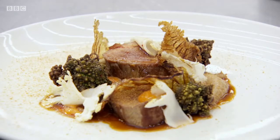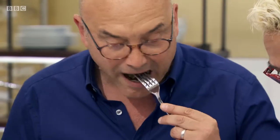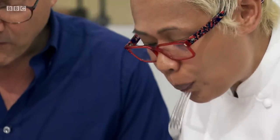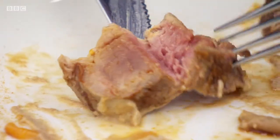Jamie, really like your presentation. There's not a lot on here, but what you have is done so well. It's beautiful. The balance of the kimchi is just right. Sharpness in there. The yeast, which you roasted off, brings a malt flavour to this dish, which goes very well with the roasted cauliflower. Really disappointed you've undercooked that pork.